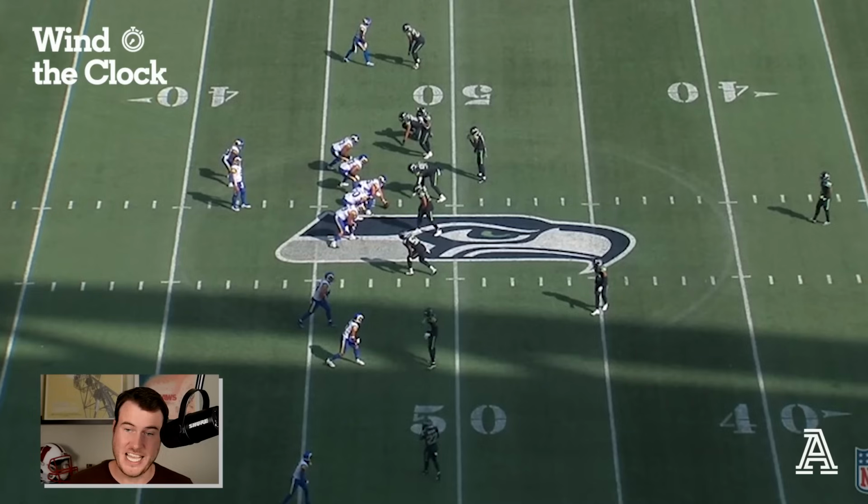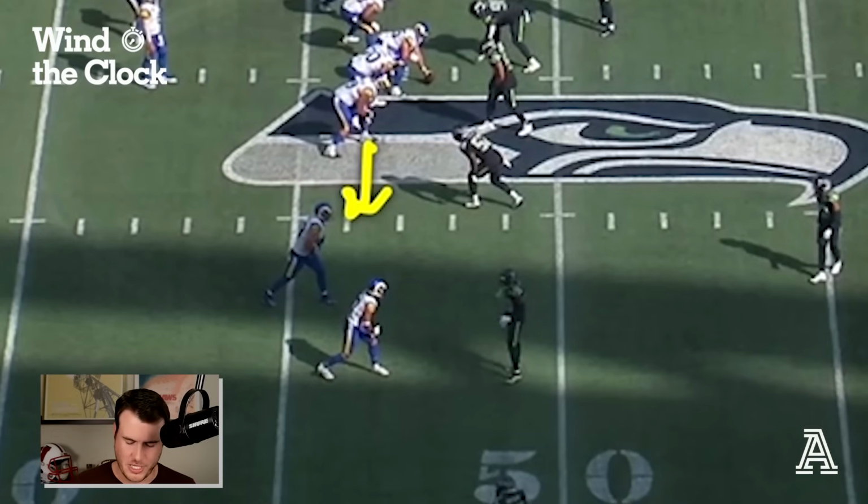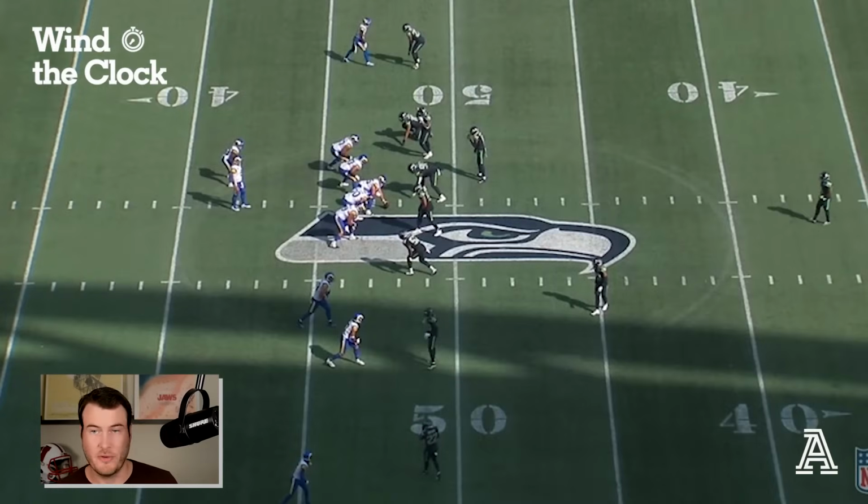The other little design, I would say quirk, but just formation feature here, because this isn't too unusual in the NFL, is that the tight end is detached from the formation. He is split out right there in this 3-by-1 formation.